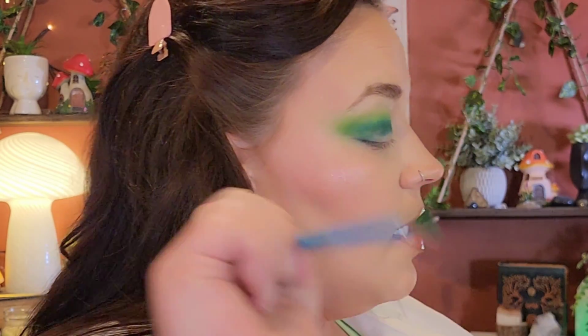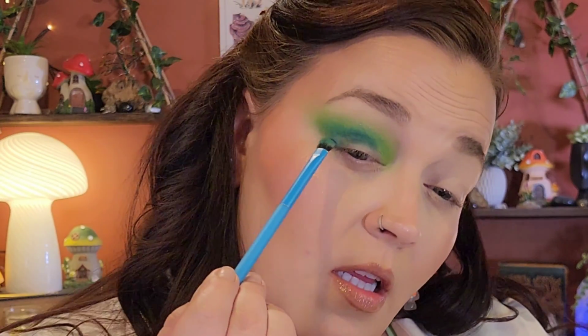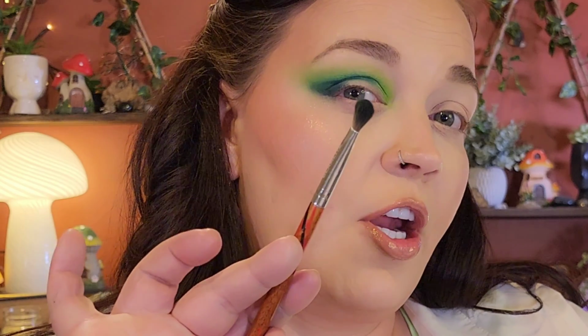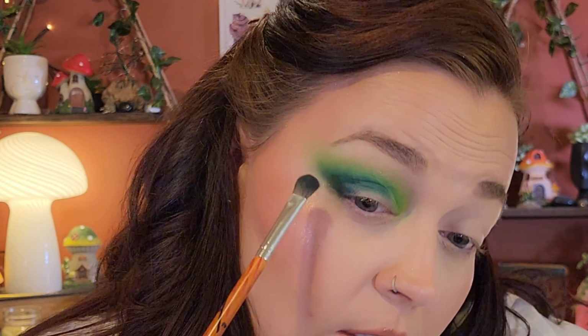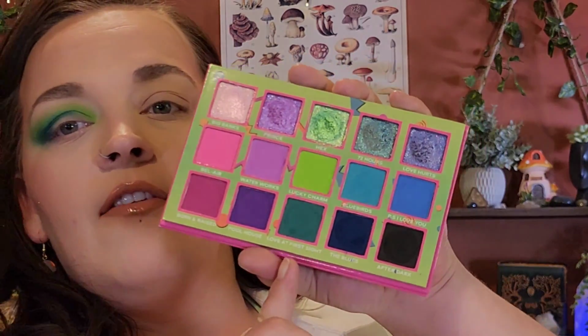And then I'm going to use the same brush. I've just cleaned it off, and I'm going to go into this blue. This little thing is so pigmented, like you could see, and I barely even touched that. Wow. Then I'm just going to go in with this brush and use this to help blend this out. And I've not added anything extra. Not yet, anyway. I'm picking up a little bit more of Love at First Sight.